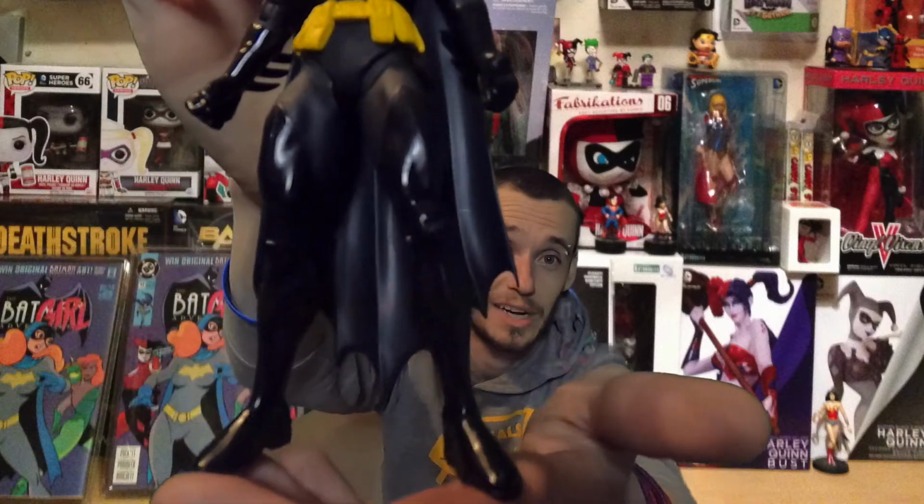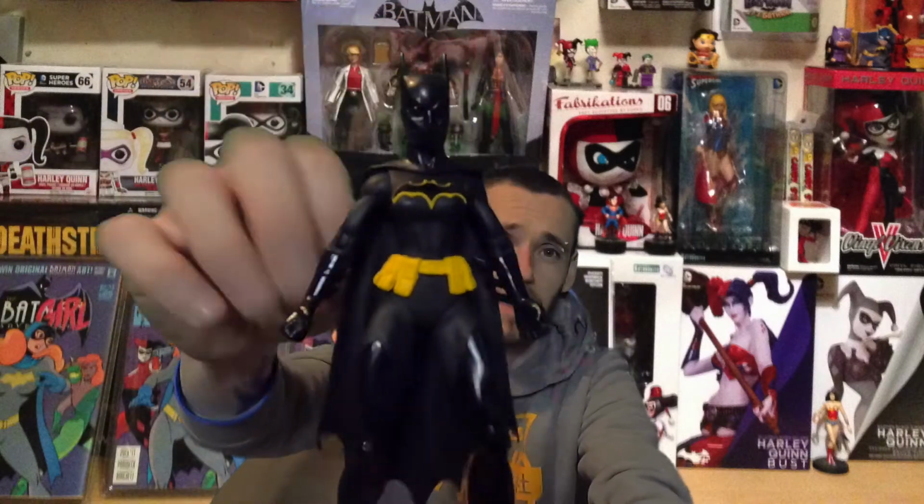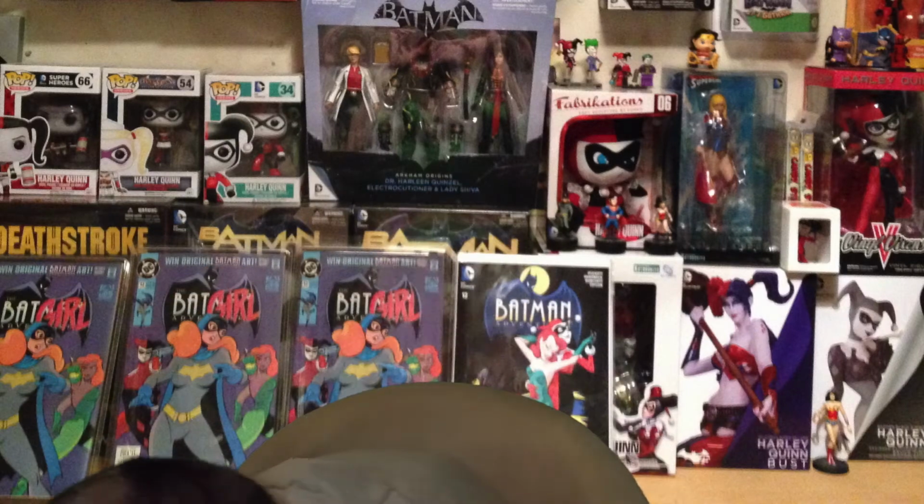Absolutely great figure. And finally, in that line, I have Cassandra Cain, Batgirl. This is the only Cassandra Cain Batgirl figure I have, unfortunately, but it's an Ed McGuinness one, so I'm super stoked. I absolutely love this. I love how plain black her costume was, with just the yellow of the utility belt and the yellow around the bat symbol. Absolutely fantastic.